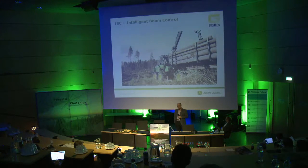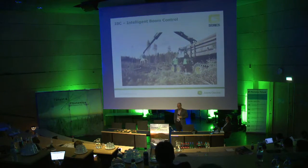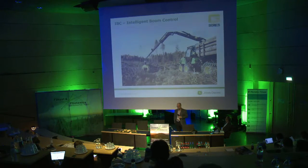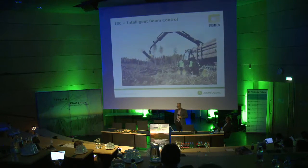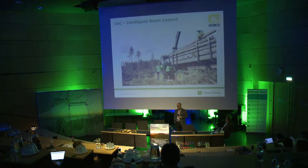The system has electronic cylinder end damping for all principal movement directions. Movements at the extreme ends of the cylinders are damped and jerky movements are prevented at the cylinder ends, which makes operations smoother and increases the durability of the boom.